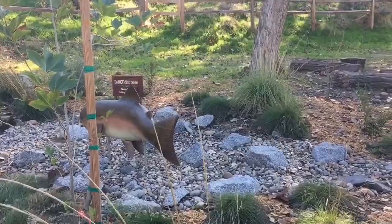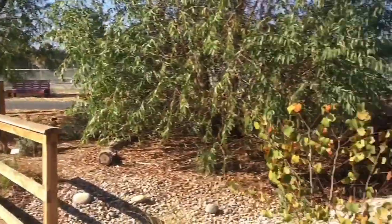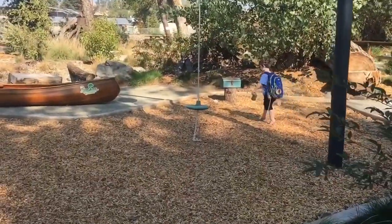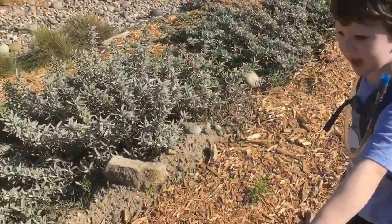A lot of things not to climb on though. That was kind of disappointing. Grayson hasn't been able to leave the boat yet, but we have lost our shoes.